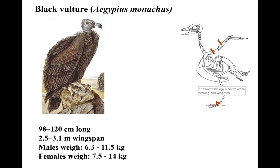And we have the black vulture. This is the classical, what we know until now. We have cut marks on the wing, and we do have cut marks on the talons. The idea was that most of the birds of prey were used either for the wings or for the talons, symbolically, already from the Neanderthals.